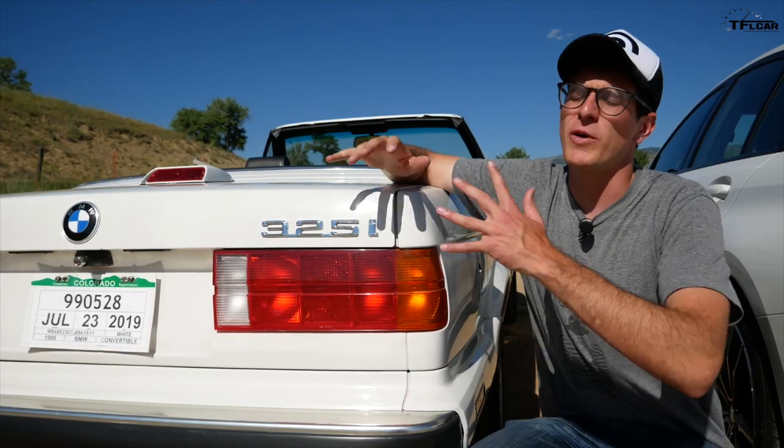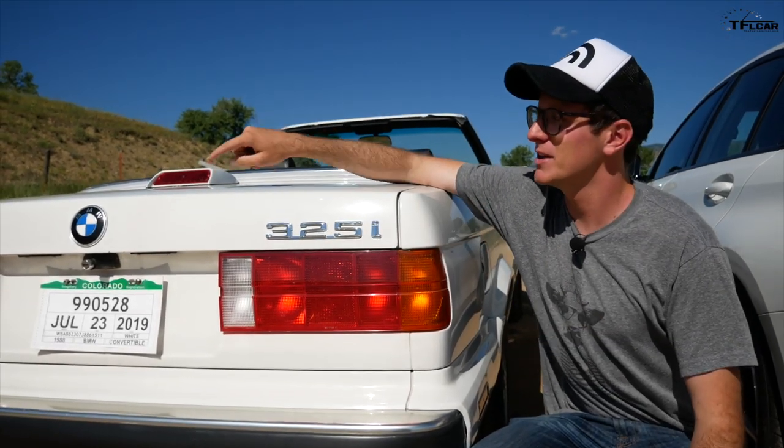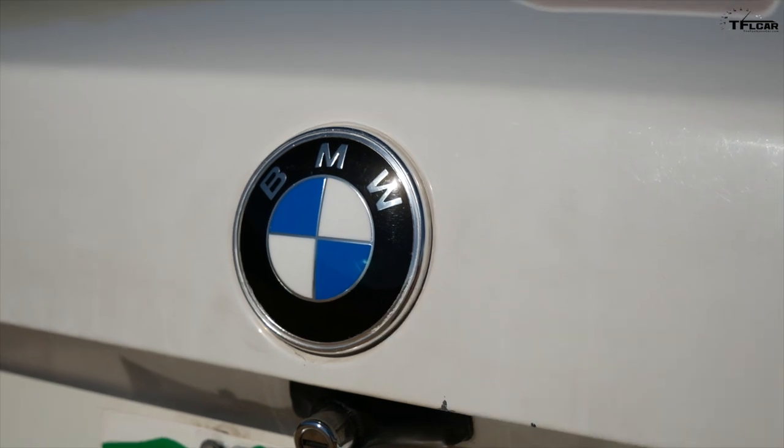From the front, an argument can be made that, yeah, there are some similarities between the old and the new, with the kidney grills and the four headlights. But from the back, the similarities have pretty much vanished. Alright, so the badging is in pretty much the same place, with the BMW emblem in the middle, and then the model on the right.